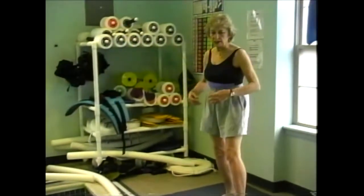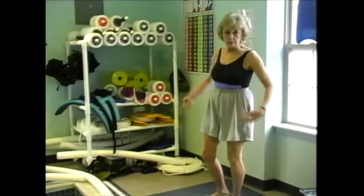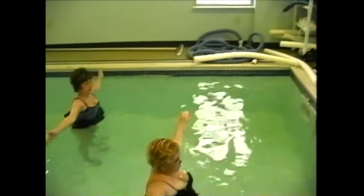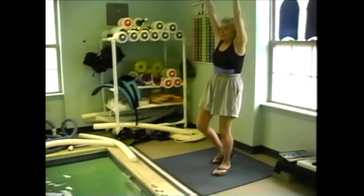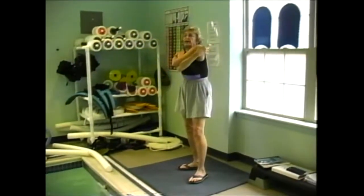And we usually finish by taking deep breaths. We start and finish by belly breathing, which is an important part. Through the nose and out. And through the nose. And then you end up by giving yourself a big hug.